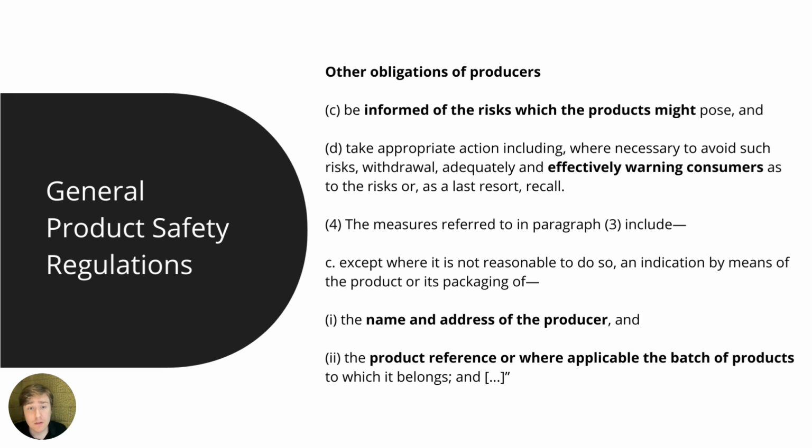All in all, I'm not saying that we're covering every single labeling requirement that exists in the UK. That would take a lot more time than we have for this video, but I hope this gave you at least a fairly clear idea of various types of labeling requirements that apply to consumer products in the UK.